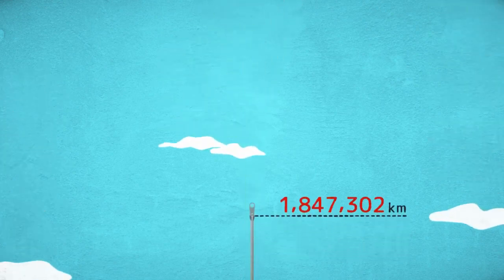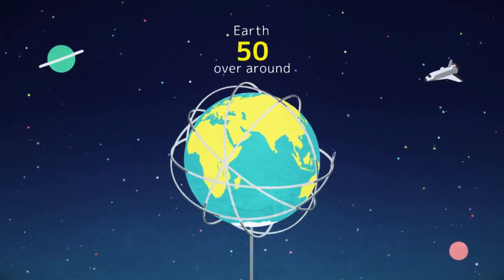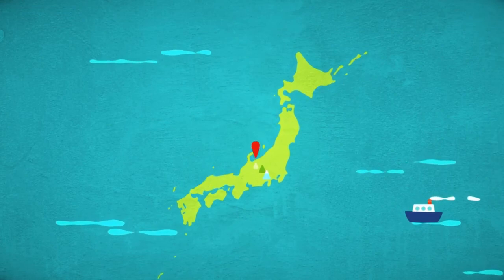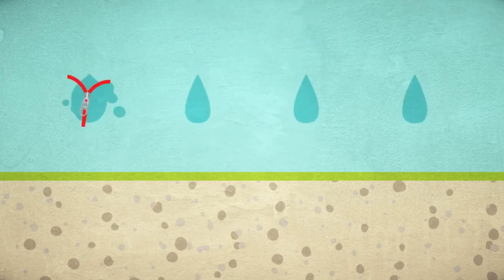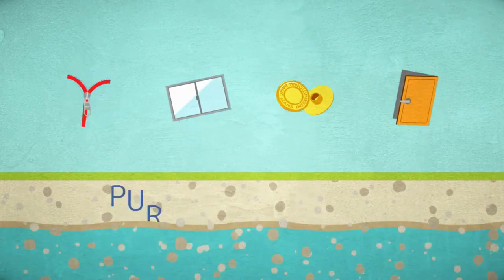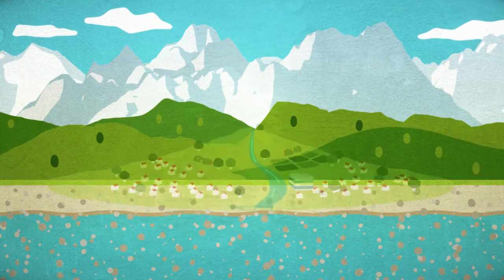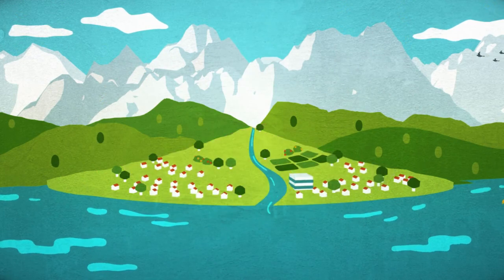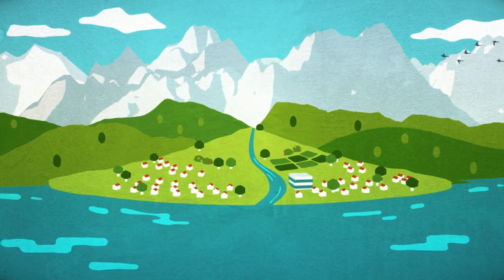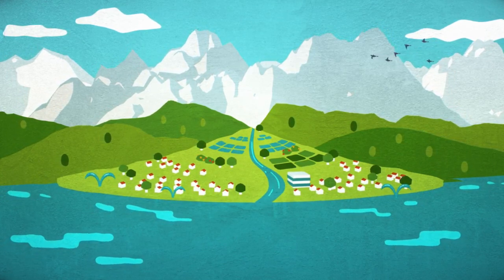Let us tell you a little bit about YKK zippers. YKK manufactures more than 2 million kilometers of zippers every year, which is equal to more than 50 trips around the Earth. Zipper production technology originated here in Kurobe, Toyama Prefecture. High-quality water is essential for manufacturing. Kurobe has an abundant supply of pure groundwater suitable for stable production. The magnificent fan-shaped delta of Kurobe is often called Japan's most beautiful alluvial fan. The area is blessed with one of the nation's richest water resources, with natural spring water welling up from various places that supply an extensive network of rice paddies.